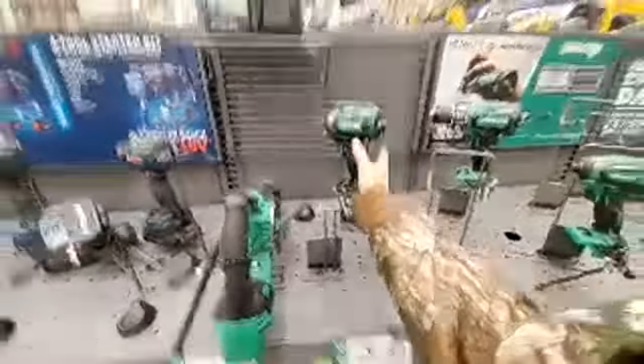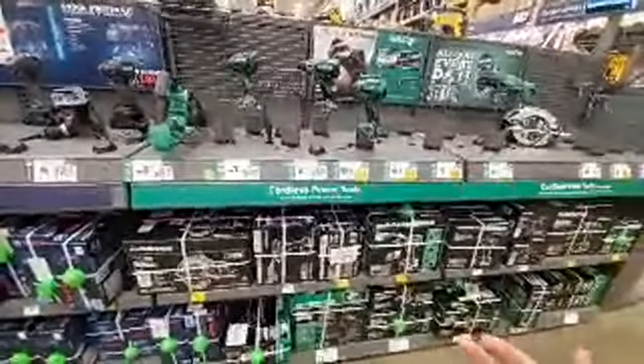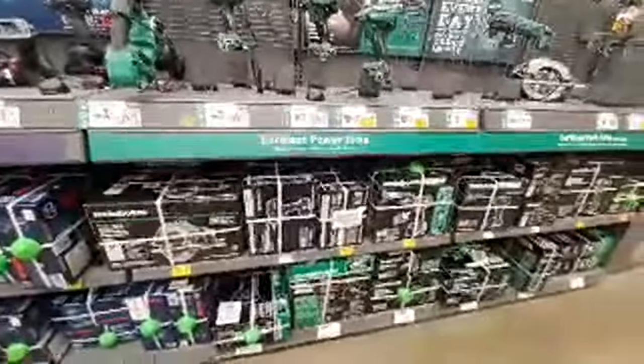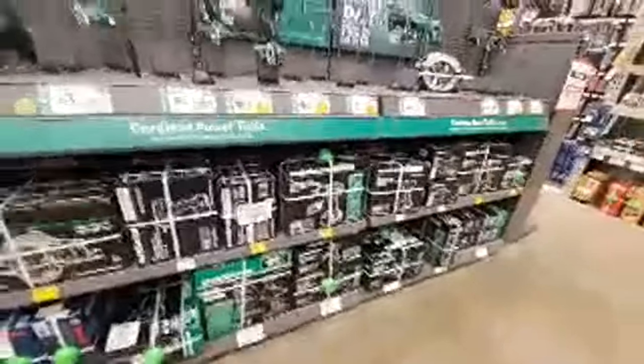225 foot-pounds, 3,600 IPM. Good solid numbers. And how much is the kit? I know Bear Tool, it's $149. I wish they made it in a kit. But they don't.